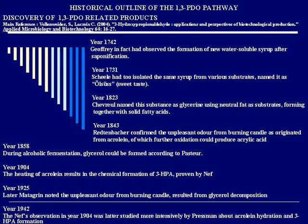3-hydroxypropanaldehyde, acrylic acid, acrolein, and so on, have been detected gradually to make the propanediol pathway more easily outlined.